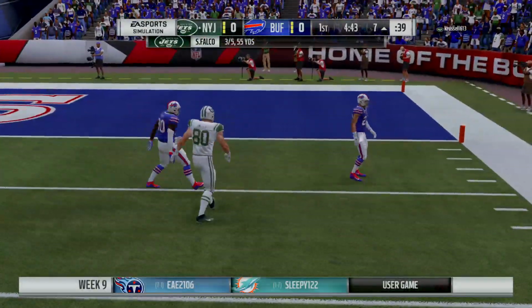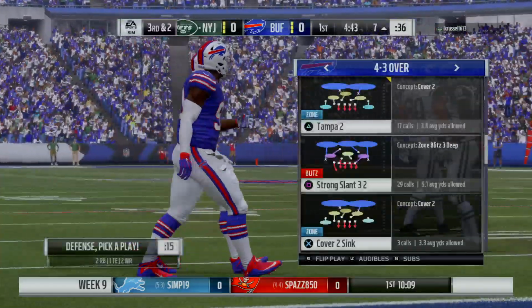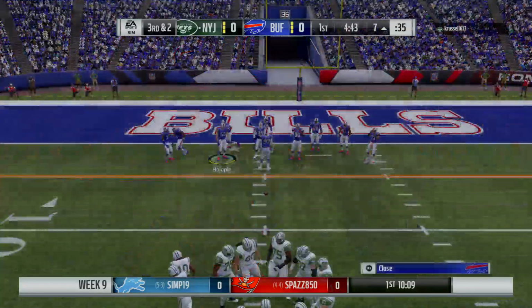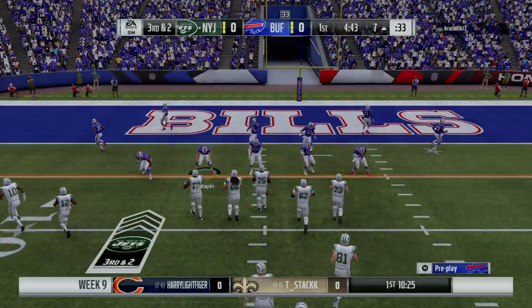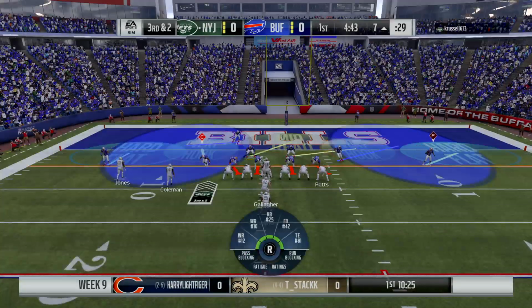Incomplete. The effort's always going to be there. Everyone's always going to try and make a catch, but underthrown balls, I think, are the toughest ones to come back and get because usually your momentum's going in the opposite direction when you're trying to stop, break, and come back and get it.